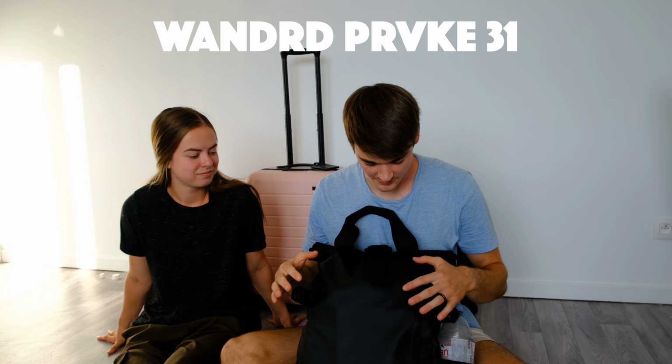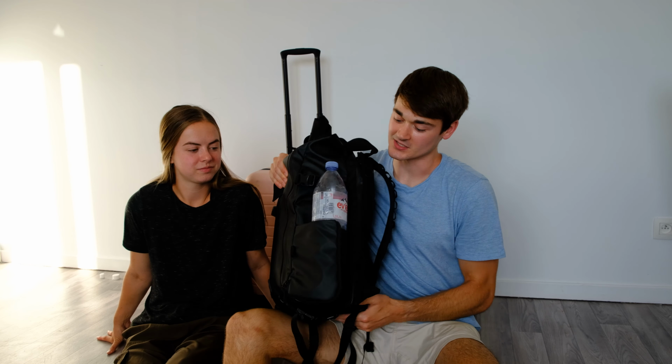Okay, and my bag is the Wandrd Provoke 31 liter pack. It's extremely convenient. This is also a wedding registry gift, so all of our bags basically come from the wedding registry. First, it has this nice little water bottle pocket. I used this for masks when we first started traveling, but now it's a good actual water bottle pocket because I don't need the quick access mask anymore. There's this really cool front pocket that's actually the whole length of this whole thing. I keep a journal and a pen and some other stuff in there.